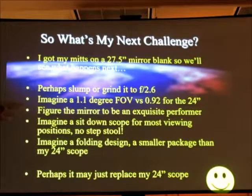So it solves the current problem. We're going to spend the time to get the mirror perfect, as good as we can get it. Imagine that you're using almost a 28-inch telescope and you're sitting in a chair for most of the viewing positions. No step stool, no ladder. I'm going to make it so that it folds, so you can transport it easily. And I may put my 24 for sale later on after I get that thing done.